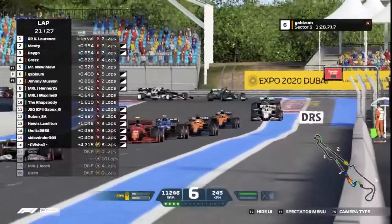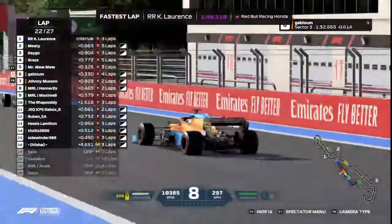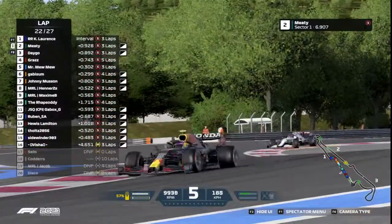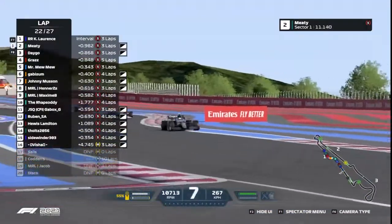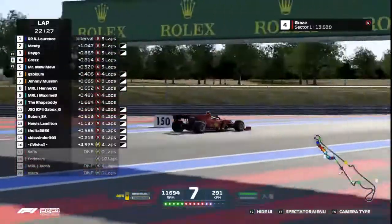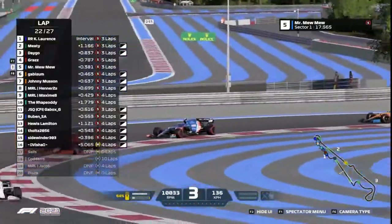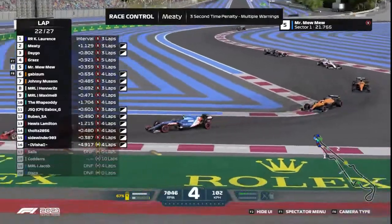And Maxime has recovered to P9. Maxime has indeed. Cody Lawrence, fastest lap of the race, 1 minute 30.5. He's almost a second clear of Meaty. I don't think there's anyone going to be able to challenge him. Meaty and Dago behind him both have penalties. Miu Miu has a lot of traffic to get through. Yep, at this point, it's looking like it will be Cody Lawrence, Graz, and Miu Miu as our podium.